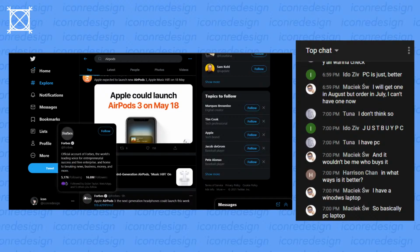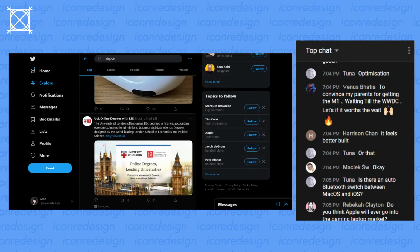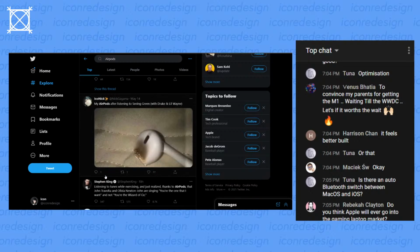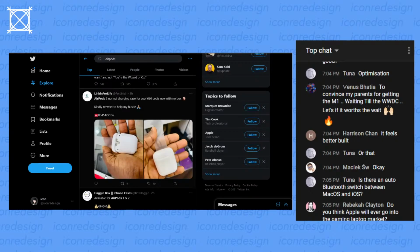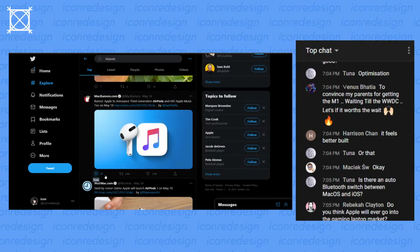Is there auto Bluetooth switch between macOS and iOS? Yes. Do you think Apple will ever go into the gaming laptop market? Well, they have never gone into the gaming market. No. They will never do that. Third generation AirPods and Hi-Fi Apple Music tier on May 18th. Who knows? Not me.